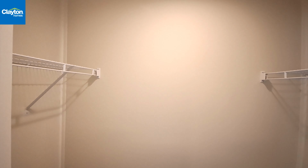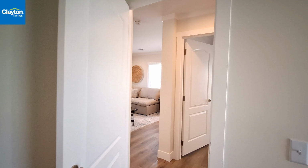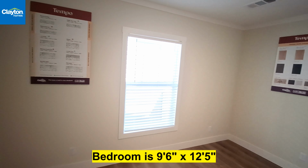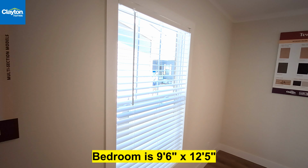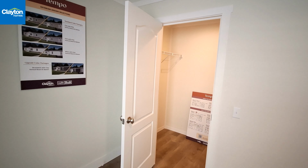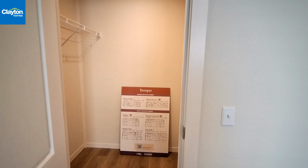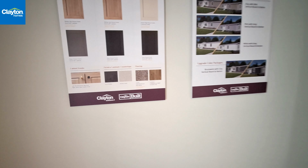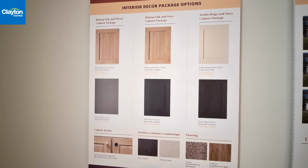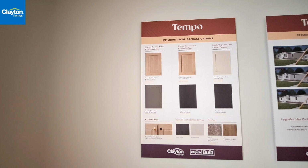And you've got your walk-in closet once again. Once again, the walk-in closet. Now here is some of your cabinet and countertop options. So as I said, they don't have a ton of options, and that's how they can help keep these homes a little more affordable.